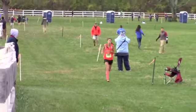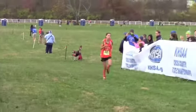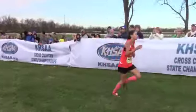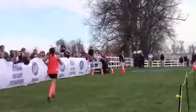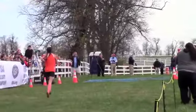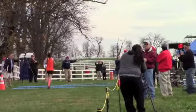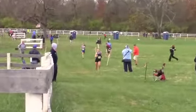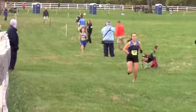She had 19:23 at this meet last year, so it looks like she's going to improve on that time quite a bit. Mattingly, your girls 1A state champion. And in the first race of the day, Selena Mattingly with sub 19, around 18:52, 18:53 for the state title in 1A girls. Watkins looking like she's going to get second as Howard begins to close in.